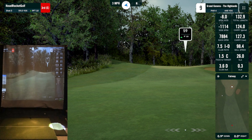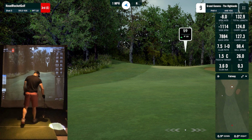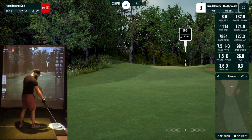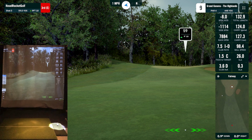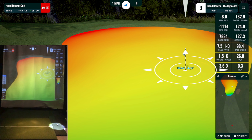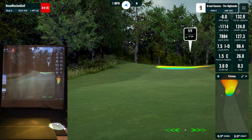Should give us a pretty straight up look now into this green. 59 yards, up about 3. So we're at 62. I'm going to hit a 56. Probably want to land this about 55 or so. Let's see what it looks like. There's some undulation here. What is the heat map doing? So longer and a little bit to the left won't be bad. So we'll aim there.